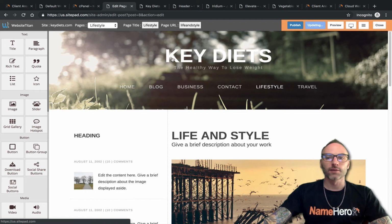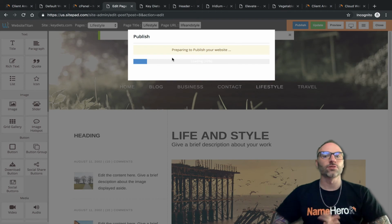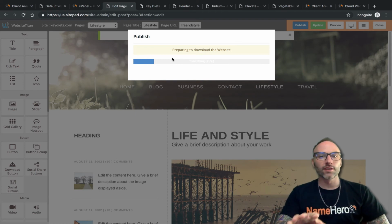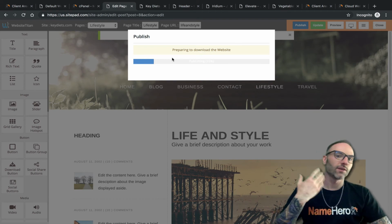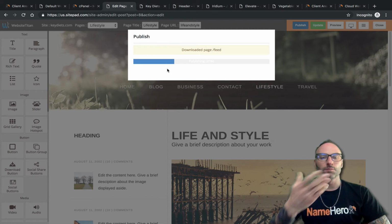So I'll just click yes, publish. And this takes the whole site you've made, you've edited, and pushes it out to your hosting account. I want to demo this. It's important because I don't want you to think that you have to get a program and FTP it up or do anything special. No, you build everything in the editor, and when you're finished, you publish it out.